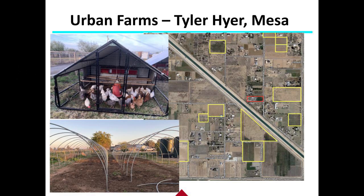I'm just going to give a couple examples of urban farms here. Both of them are out in the Mesa area, but this is Tyler Heyer. He has an operation out in Mesa, but what's interesting about it is that he has all these different land pieces, like in the yellow there, that he's operating. The biggest thing he's done there is try to consolidate these so he can get ag land status.